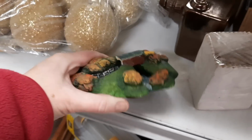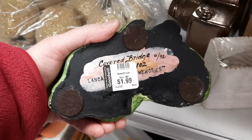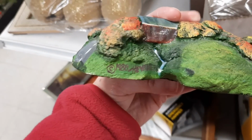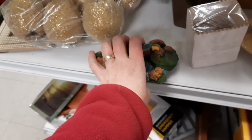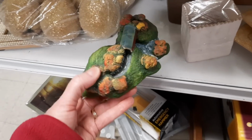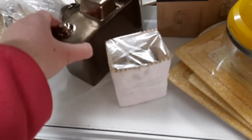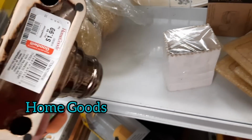And then I found this. And this is called Covered Bridge, Lancaster County Memories. And since I live in Lancaster County, this is marked 1988. And it looks like it was a handmade piece of covered bridges. And Jenny said, oh, that looks like it could go in a train set. And I think that would look really nice in a train display.